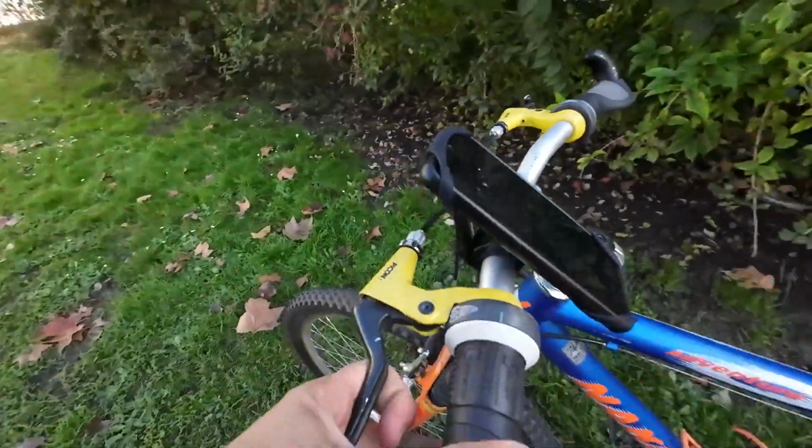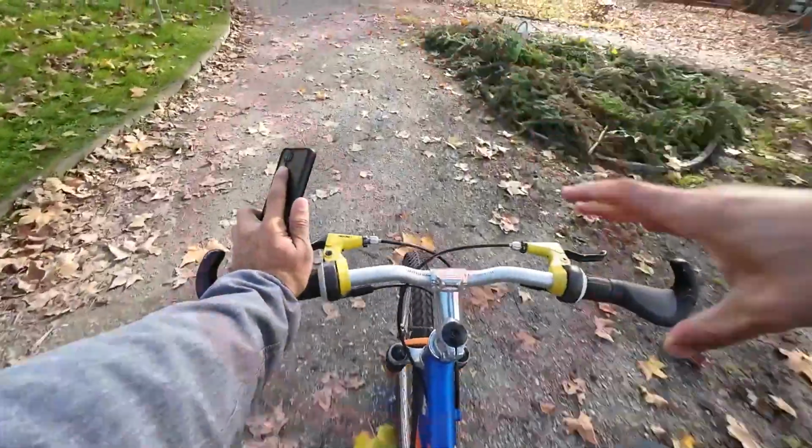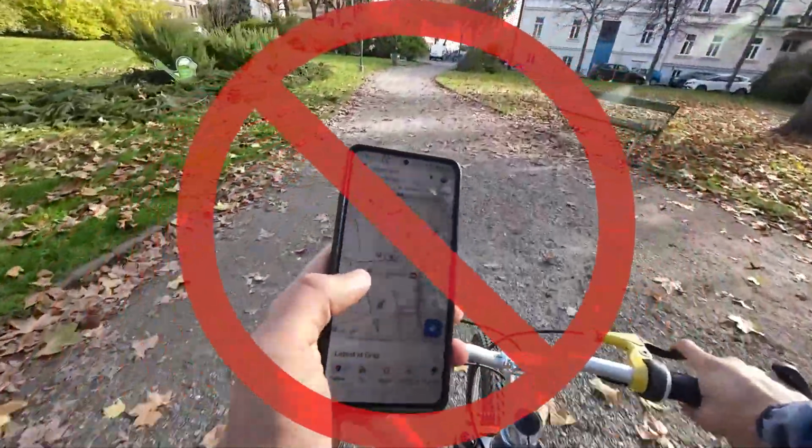Once you have selected your route, mount your phone on the bike, and try it out. Holding your phone in your hand is not allowed and is dangerous for you while cycling in traffic.